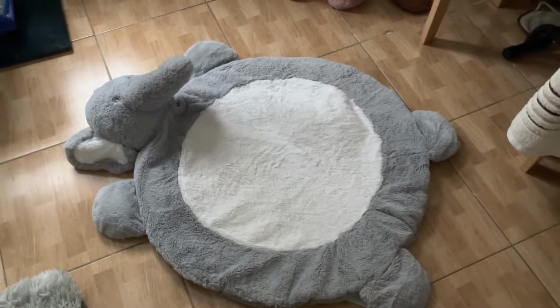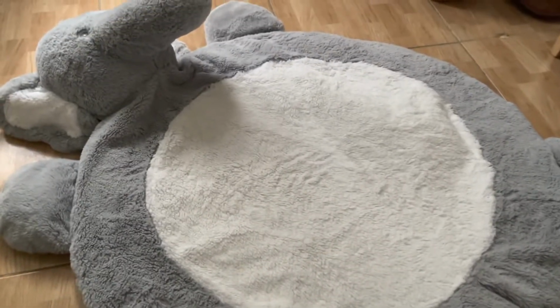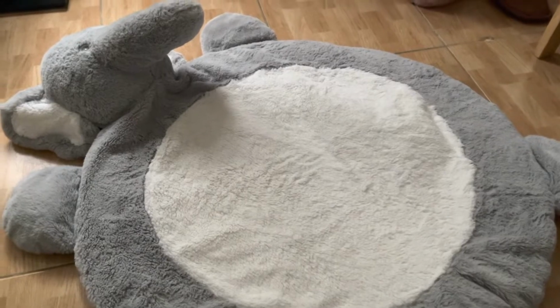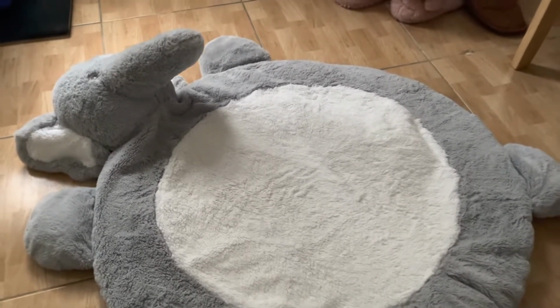But this again is such an essential, because it's so soft, like you can see. It's the material that they use to make cuddly toys with. So it's so soft and it's so great for her. And again, it washes really well as well. So if she spits up on it or anything, it goes in the wash really well. And I definitely think it's an essential, especially if you want your baby to hang out on the floor.